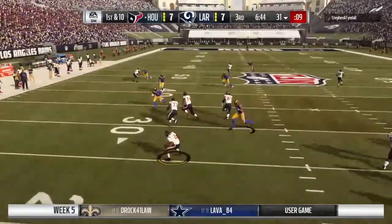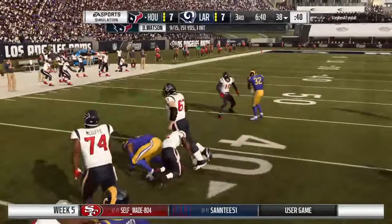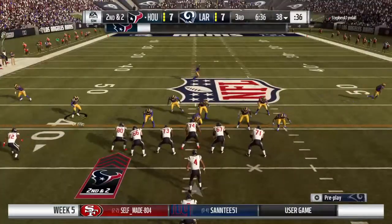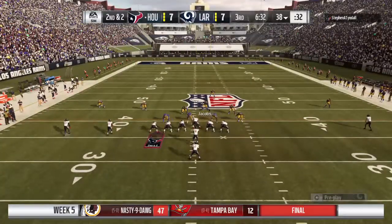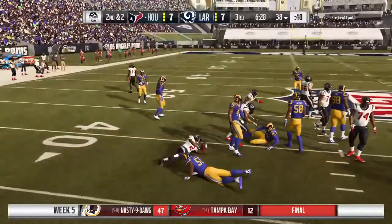Here's Watson. Now they set up the screen. That's complete. A good pickup there on first as a screen pass gets him 8. For a second there, I thought that might break big. Screen pass, looked like it was coming together, looked like there was an opening. Still, ended up with a solid game.